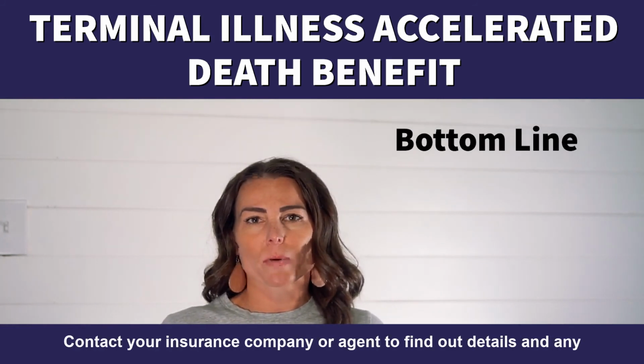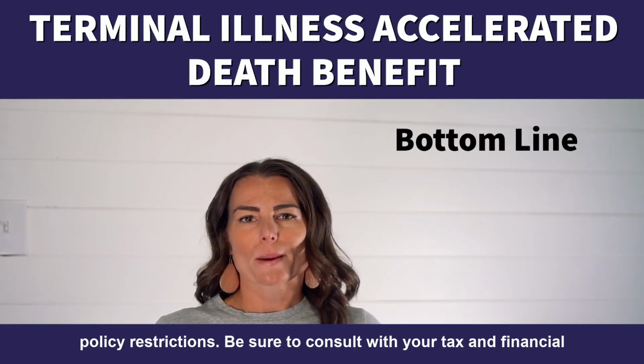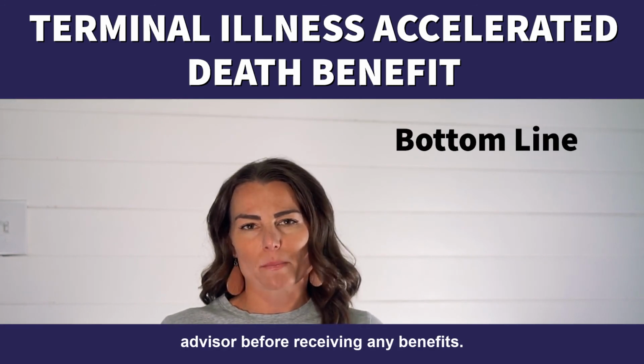Contact your insurance company or agent to find out details and any policy restrictions. Be sure to consult with your tax and financial advisor before receiving any benefits.